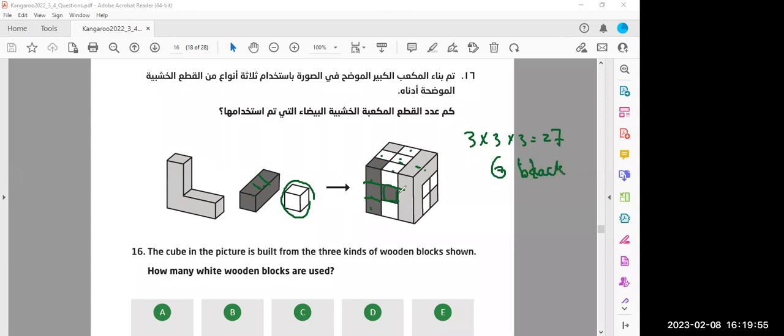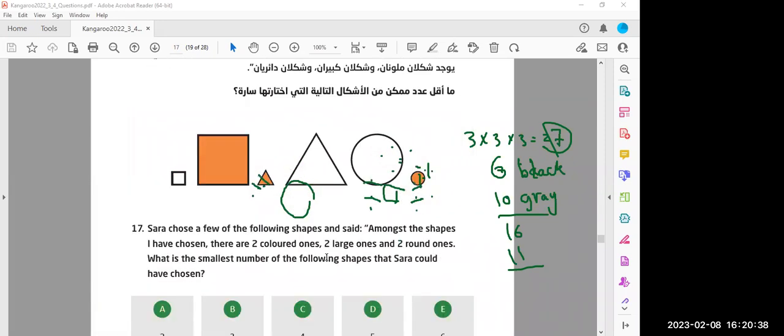Okay. The gray represents 1, 2, 3, 4, 5 white blocks, and another gray. So 10 from the gray. If you add it together, it will be 16. How many are left to complete the full cube? Out of 27, we need 11 more. So the 11 will be white, okay? Let's go for number 17, okay? Okay.